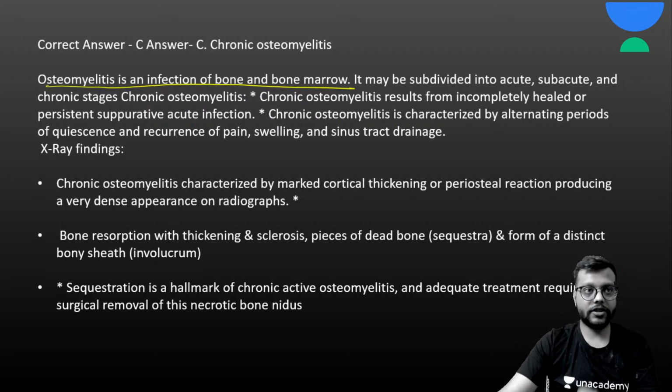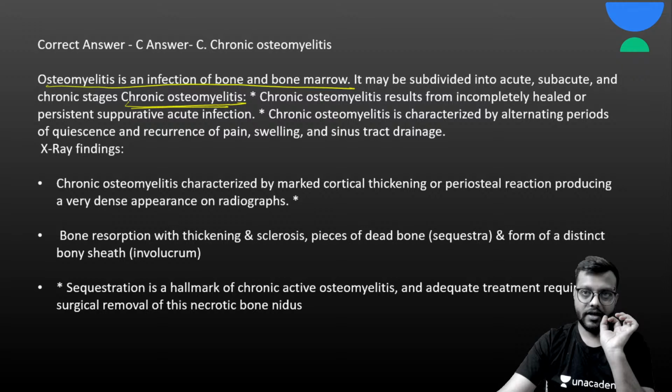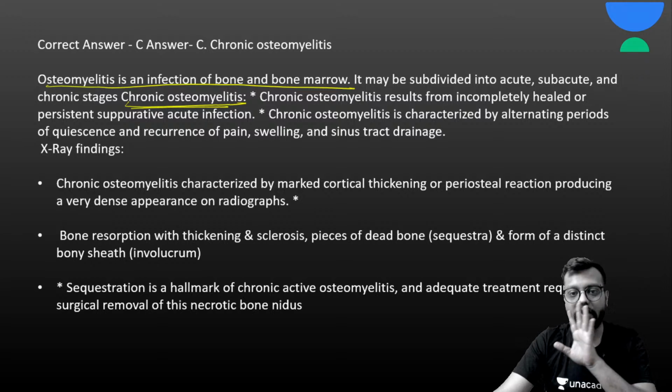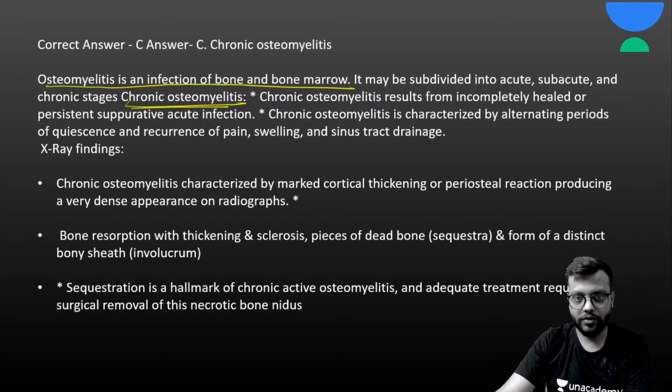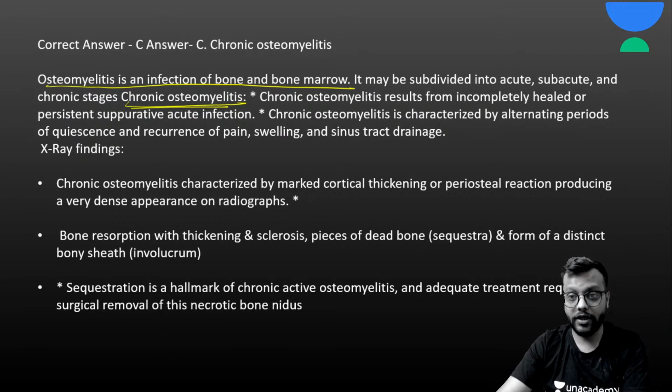First of all, in acute there will be no history of previous osteomyelitis, plus in acute, cloaca and involucrum like things will not be there. In acute, sequestrum can be there, not a typical finding of acute, but still it can be there, but involucrum and cloaca radiological findings will not be there. Obviously in acute, the signs of inflammation or the clinical features will be more intense.